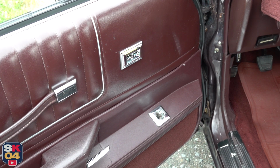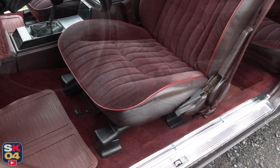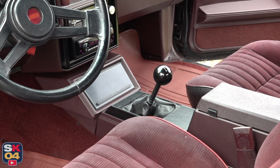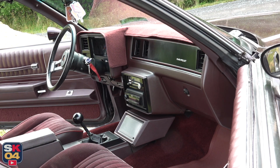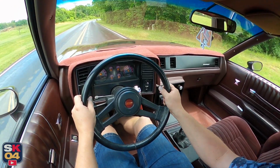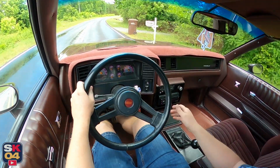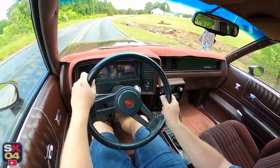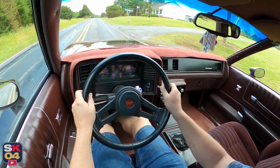The manually adjusting bucket seats were an optional feature, which also required you to pony up for a full-length center console and floor shifter. By far, it's the sportiest looking setup that matches the car a lot better than the standard bench seat or the optional 45-55 split bench seat. The bench seats were also paired to a column shifter. It's wild to think that you can technically sit up to 6 people in these cars. Definitely doable depending on the size of the people.